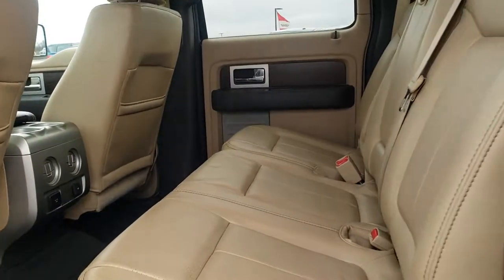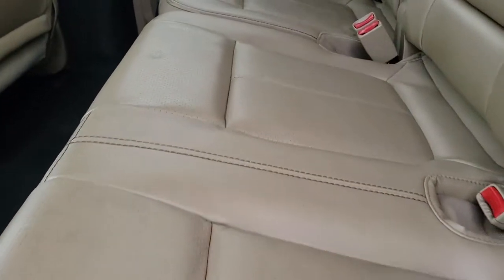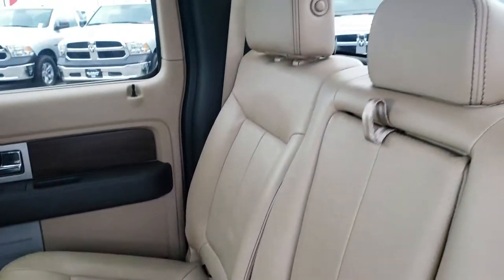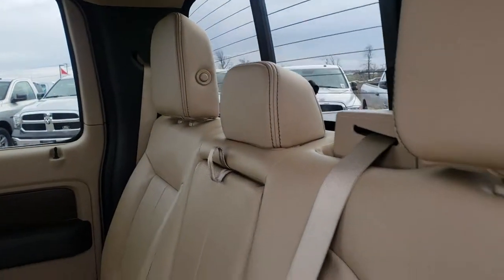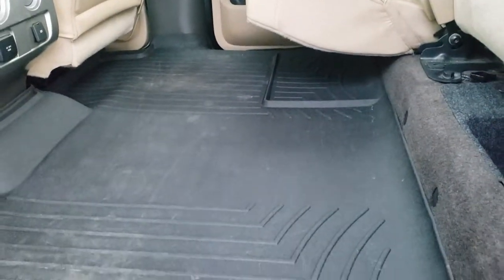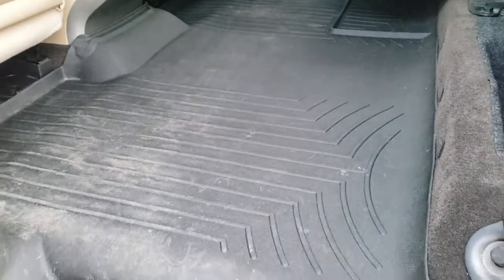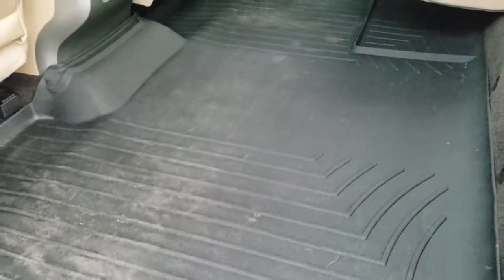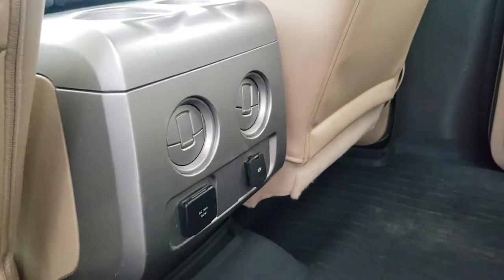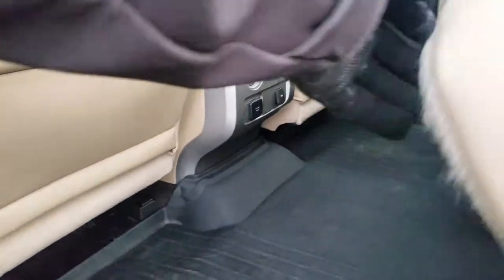The back seats are just as clean as the front seats, no rips or tears back here. It does have the LATCH child safety system. It does have the power slide rear window with the built-in rear defrost. These seats do fold up for extra storage, and we have a full size all-weather floor mat back here protecting your carpeting, which is nice and clean underneath. And finally, we have a 110 volt, 150 watt plug-in and a 12 volt power point.